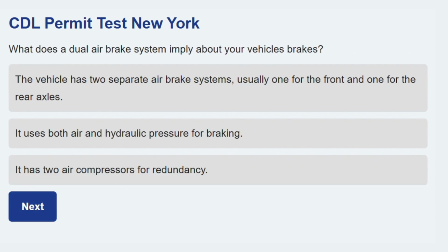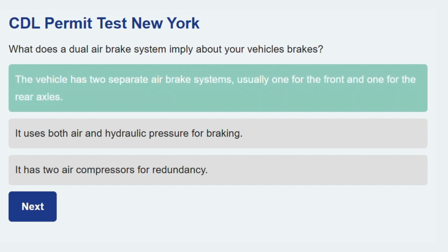Moving forward, what does a dual air brake system imply about your vehicle's brakes? The vehicle has two separate air brake systems, usually one for the front and one for the rear axles. This provides a backup if one system fails.